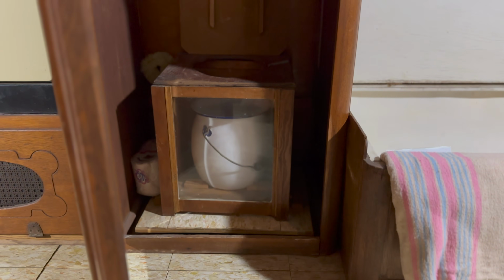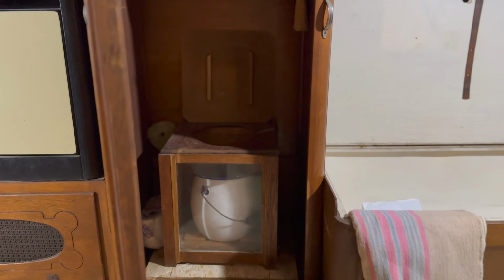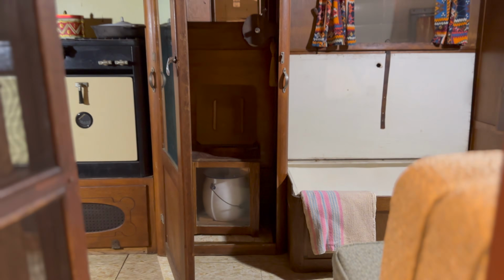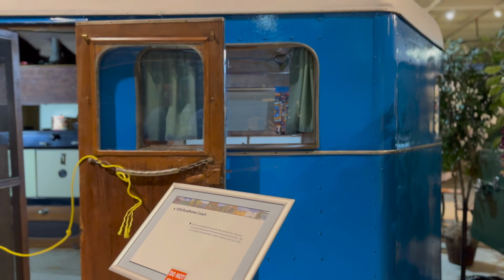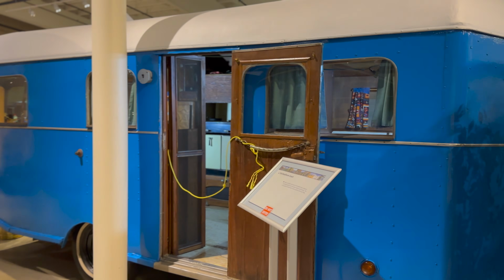You gotta check this out. I found a composting toilet before composting toilets were cool. Look at this little guy right here. Composting toilet before it was even a thing. This 1936 road home coach looks really, really cool.